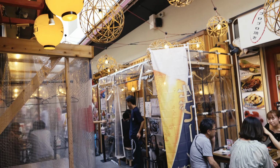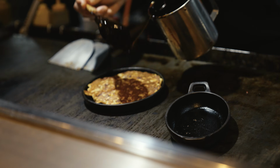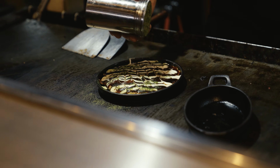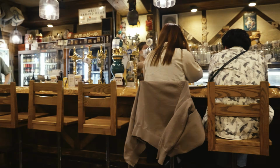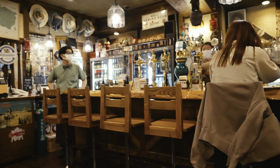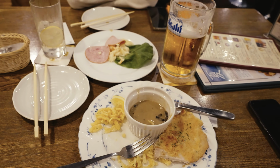The reward for all that walking was first an izakaya for a couple of drinks and snacks, followed by a good old schnitzel in a German-style Wirtshaus. Really good stuff. In retrospect, we did eat quite a lot that day.